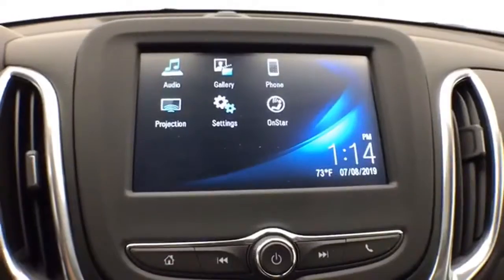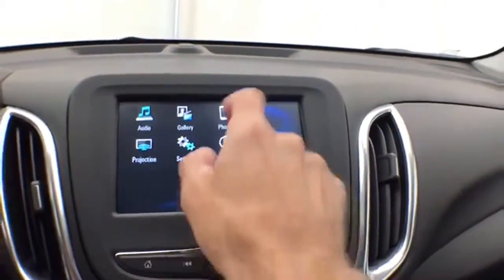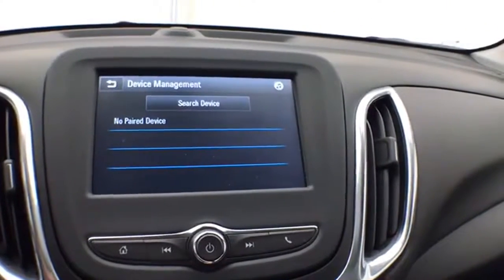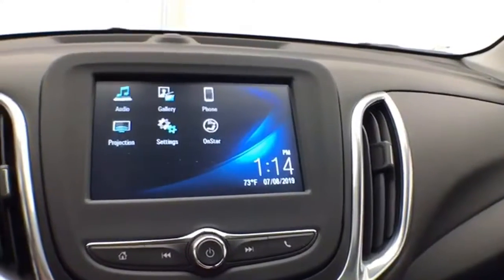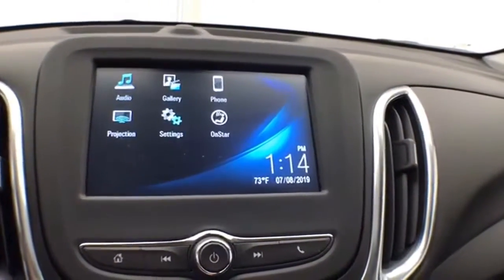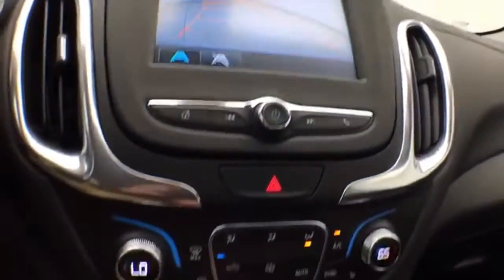Large touchscreen MyLink infotainment system for radio. It's also satellite radio capable. Bluetooth connectivity for hands-free phone use or to connect other Bluetooth-enabled devices. Great for wireless music streaming. It's also Android Auto and Apple CarPlay compatible. And that is, of course, where the backup camera display is.